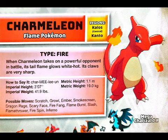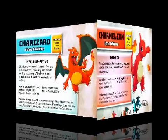Charmeleon, the Flame Pokemon, a fire type. When Charmeleon takes on a powerful opponent in battle, its tail flame glows hot. Its claws are very sharp.